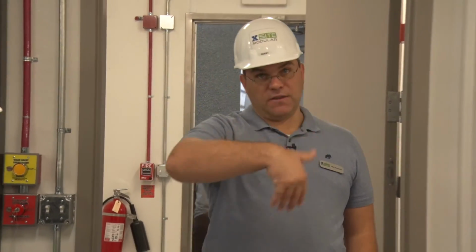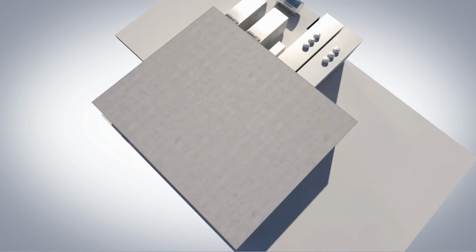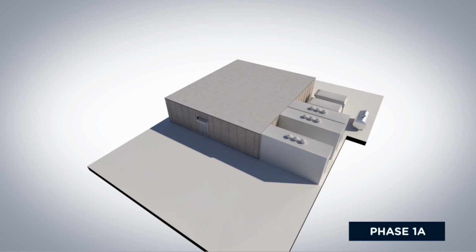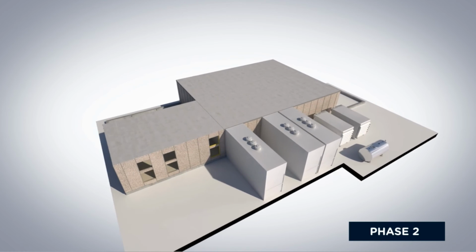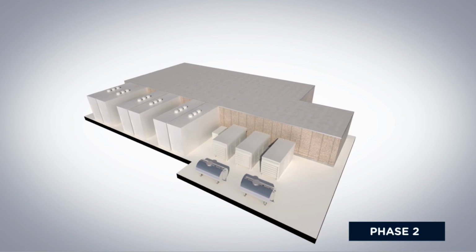And on this product, we can also, like we're doing for the Brazil one, add additional space right next to it. So we're even increasing the equipment space without taking down the initial facility. It remains operational by building a temporary wall, taking that down, and building on.